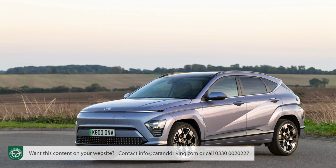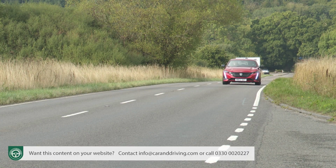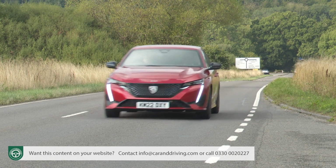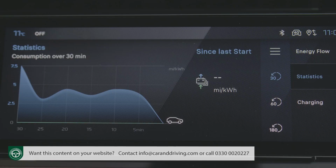The class leader, Hyundai's Kona Electric, manages 319 miles between charges. We've been getting around 4.4 miles per kilowatt hour on this test, which translates into a real-world range of about 225 miles. You can monitor drive efficiency via a provided statistics part of the centre screen's energy section.